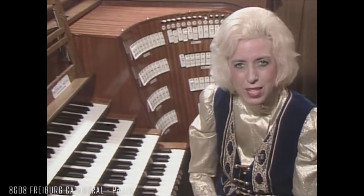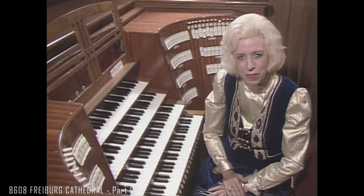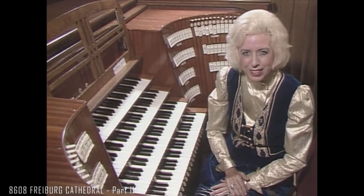Thank you for joining us today on The Joy of Music, as we have brought you music from the four organs of the Münster Cathedral in Freiburg, Germany. We truly have been able to make Psalm 150 come alive as we have praised the Lord with stringed instruments and organs. We look forward to seeing you again on The Joy of Music next week.